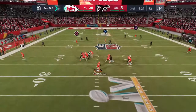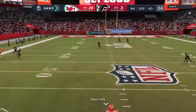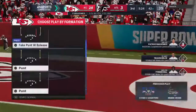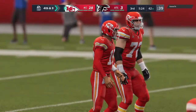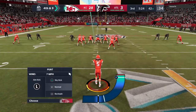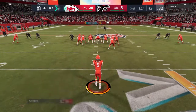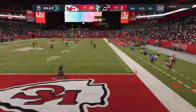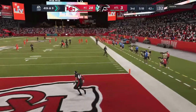Throwing is Mahomes on third. And going deep for Hill. And that will be incomplete. Well, they weren't scared to let it fly, but it falls to the ground and brings up fourth down. When you look at the scoreboard, you'd think they'd be pretty comfortable right now with this lead, but these guys are absolutely not going to let up. They want to increase their lead, and they want to do it with a big play.